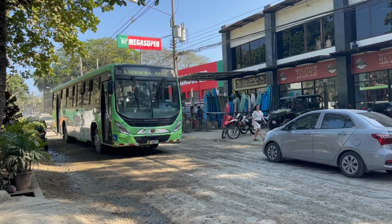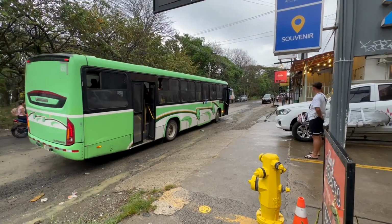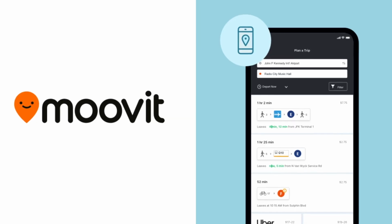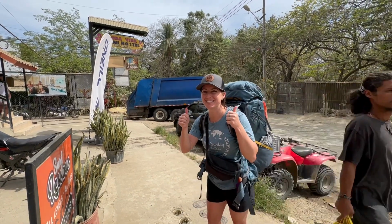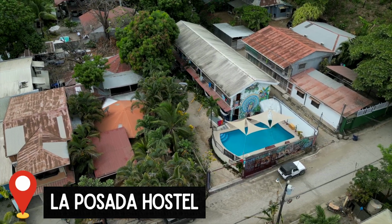If you don't mind taking a bus, the journey might be longer, but if you're looking to save some cash, that could be a great option, as the local buses go all around the peninsula here. I believe it makes 2 stops, one in Santa Cruz and one in Nicoya. If you're looking for apps for the bus schedules, we heard that Move It and Rome2Rio are great.